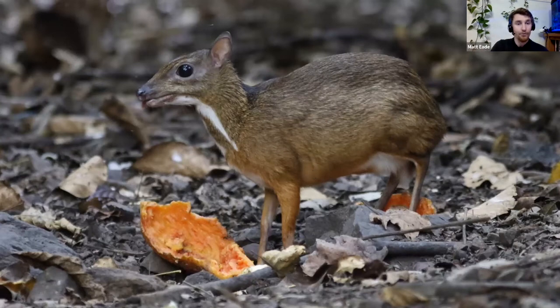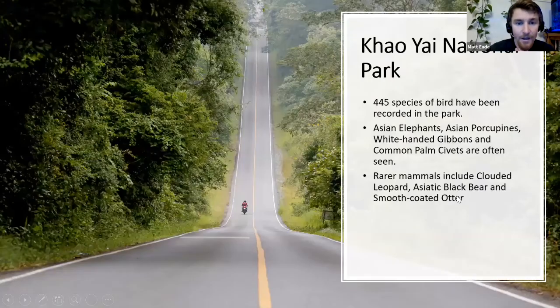Again, almost impossible to see out in the open, but very nice and easy here with the fruit for it as well. A really wonderful species. Righty, so that is our area pretty much around Prachuap province, around the Gulf of Thailand.